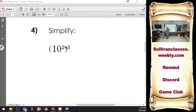So we take 2 times 3, right? Call it 10 to the 6th. What I don't want you to do is leave it like that. If this was x squared to the 3rd, then I would just say x to the 6th and be done. What can I do because it's 10 to the 6th? Simplify, actually find that number. Do you know what it is?